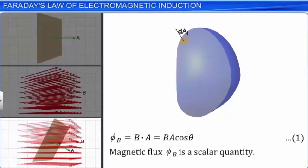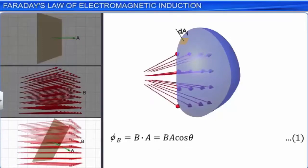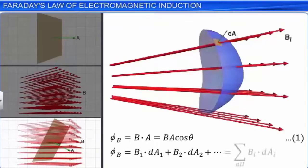Magnetic flux phi B is a scalar quantity. When the magnetic field has different magnitudes and directions at the various parts of a curved surface, the magnetic flux through the curved surface is computed by extending equation 1. Phi B is equal to B1 dot dA1 plus B2 dot dA2 plus and so on, which is equal to sigma all Bi dot dAi. Let this be equation 2.